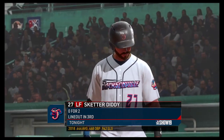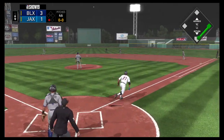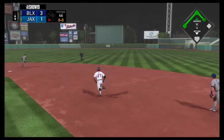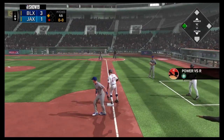Ready for another chance, Skeeter Diddy. He's 0 for 2 thus far in this one. Diddy. Third baseman in tight, protecting the bunt. The first pitch. Line drive to center field. And that ball gets down out near the wall and should be extra bases. The relay. But he is in there with a triple.